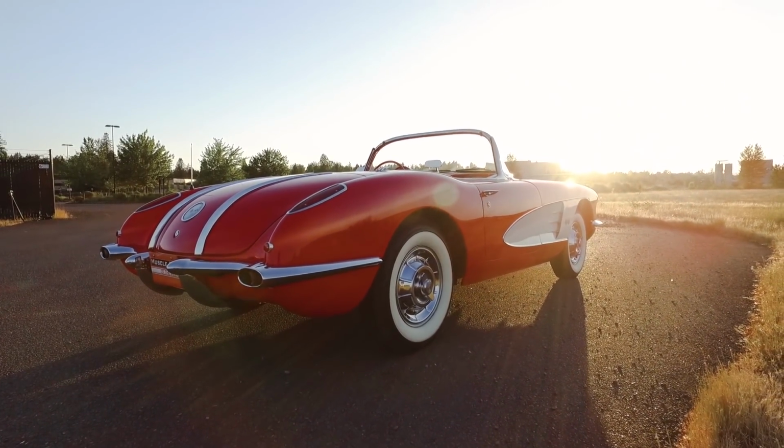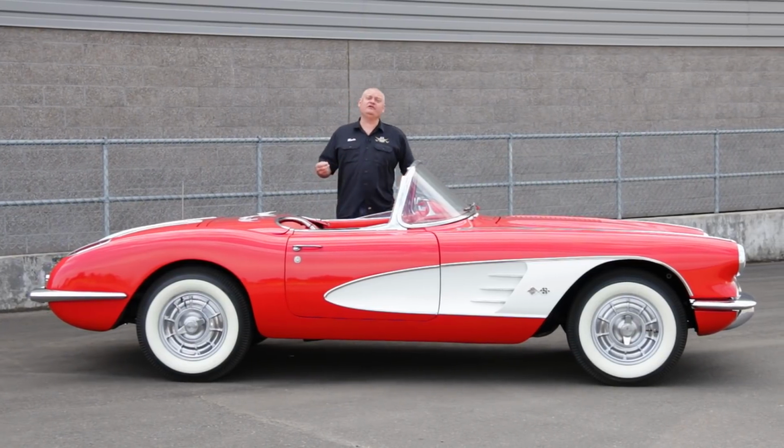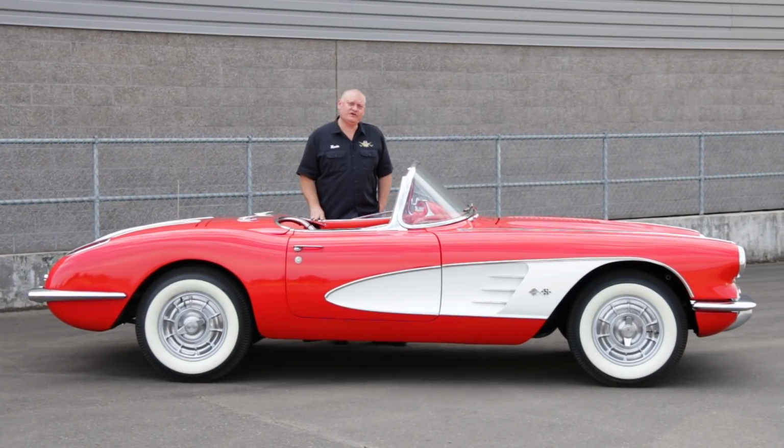Almost incredible or not, this 1958 Corvette is an amazing look at just how far America's sports car has come.